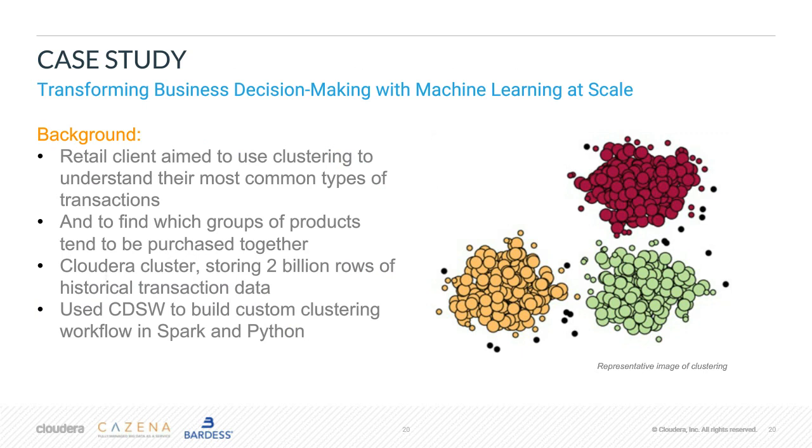So before I go into the live demo, there's a quick case study. This is a project that I worked on for a retail client that aimed to use clustering to understand the most common types of transactions in their data. They wanted to find which groups of products tended to be purchased together. They were running this on a Cloudera cluster, working on about 2 billion rows of transaction data. So, far more data than you could really work on a laptop effectively. We had to use some kind of big data machine learning approach using Spark in this case, and this is where CDSW came in.